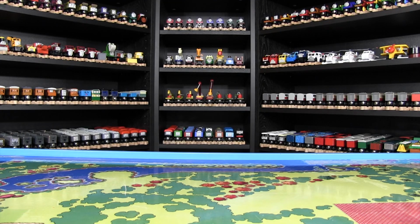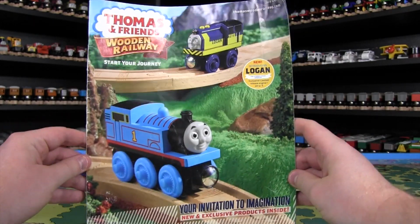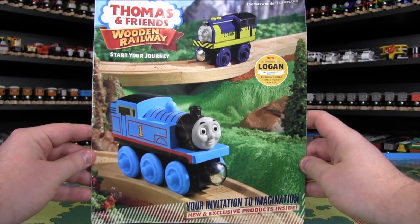Hey everyone, it's Thomas Wooden Railway, and today let's walk through the July 2014 Thomas & Friends Wooden Railway catalog. There's a bit of a backstory to this one.